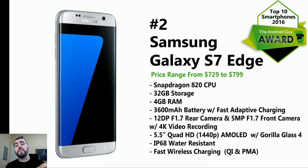You have a 12 megapixel dual pixel camera, that's 2 layers of megapixels. You have an f1.7 rear camera and f1.5 for the 5 megapixel front camera. The reason why I say f1.7 is because it is the widest f, or the lowest f rather, to let the most light in. It's why the S7 Edge and other phones from Samsung were the best low light phones, period, this year.